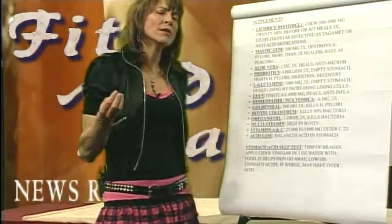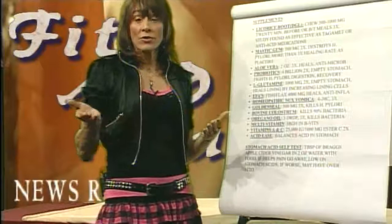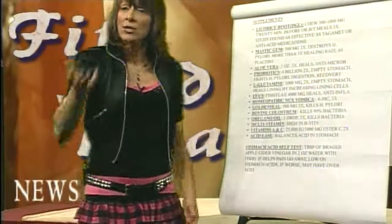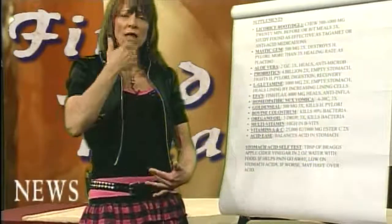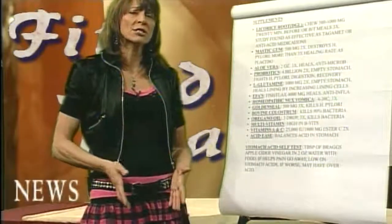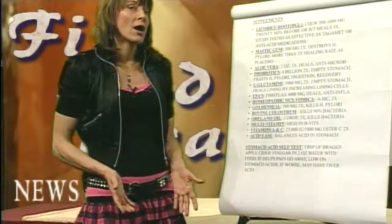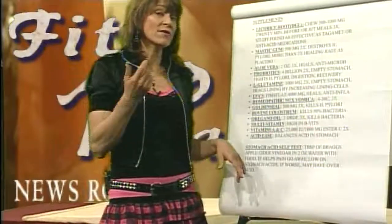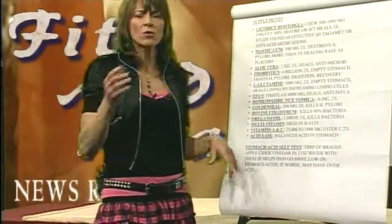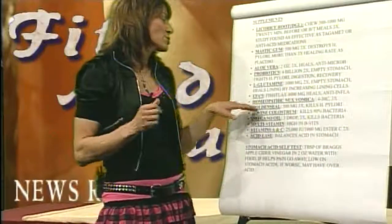L-glutamine. Now, L-glutamine, there's a local oncologist I know, Dr. Walker, that recommends it to her chemotherapy patients that find that the chemo causes a lot of burning and that type of thing in the digestive tract, and the L-glutamine helps heal the intestinal lining. Well, guess what? It also helps heal the stomach lining, and I think Ralph four weeks ago or so talked about L-glutamine utilization for ulcers.